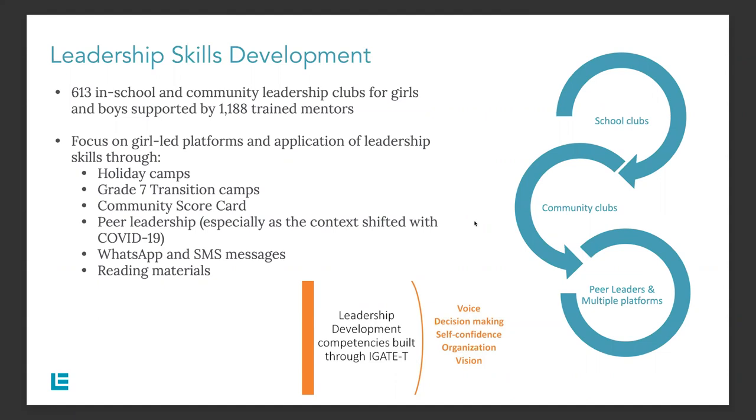And you'd agree with us that the environment continuously changed, so it was kind of reflexive. As a program, we also had to adapt to that environment, where we introduced holiday learning camps, grade 7 transit camps, community scorecards and peer leaders. The holiday camps and grade 7 transit camps were mainly meant to prepare both girls and boys to transition to secondary school.